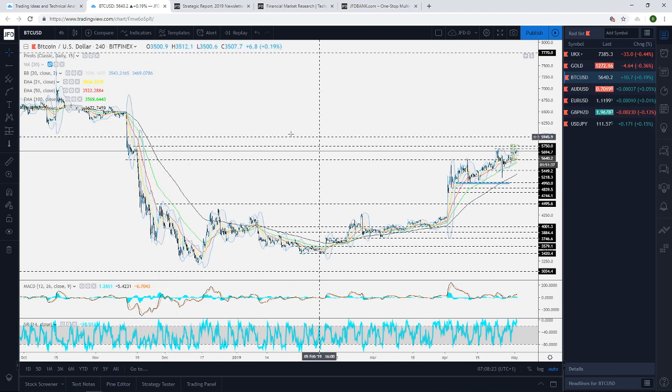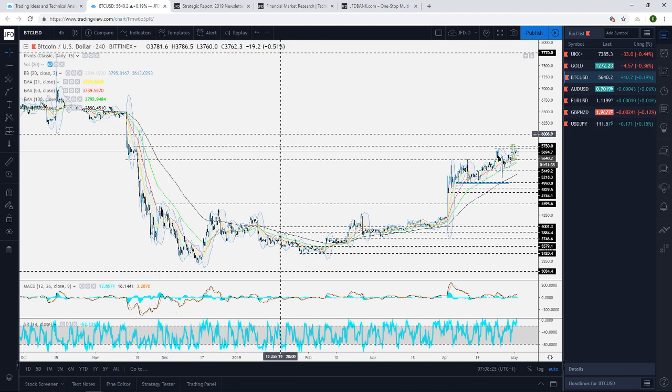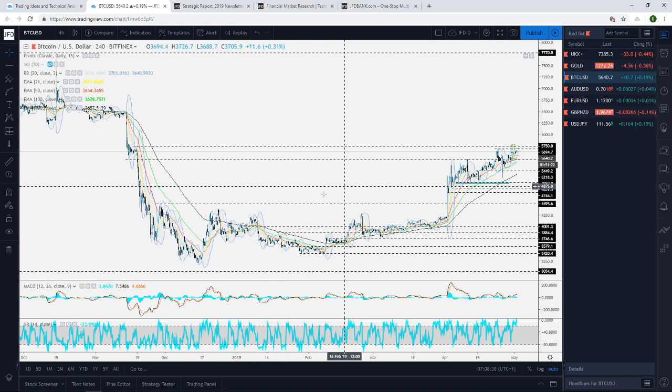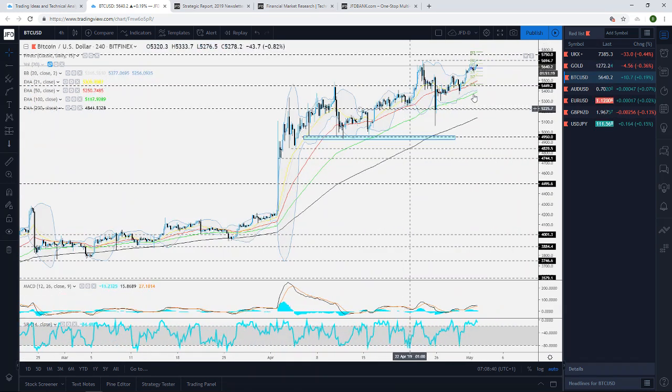We could be aiming towards the psychological 6,000 level, or even actually above that. And above that, we do have some better ones here, around the 6,200 zone, 220, something like that, approximately there. So keep your eyes on those. But for now, it is where it is.